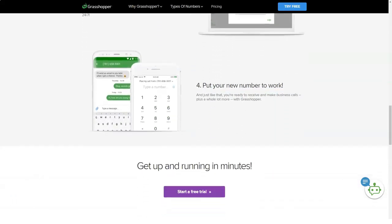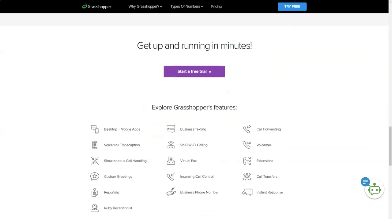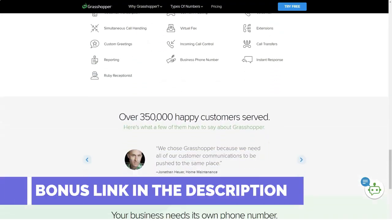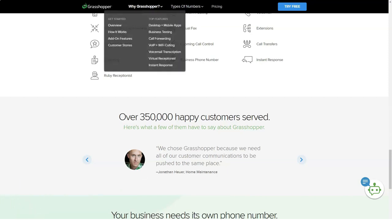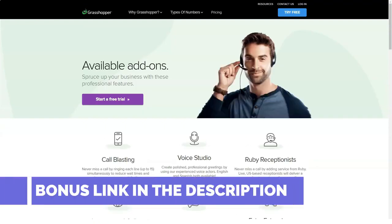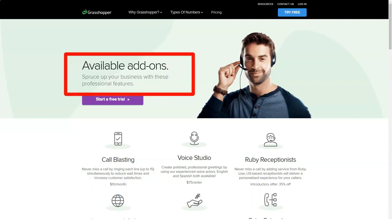Easy setup. Setting up Grasshopper is easy. You select your desired service level, choose up to 5 local or toll-free numbers, or port an existing number, and you are ready to set up your extensions and interactive voice response system. Choosing numbers only requires you to either choose from a list of toll-free numbers or to specify where you want the local number to be, and then choose from a drop-down list. You can also search for a vanity toll-free number.